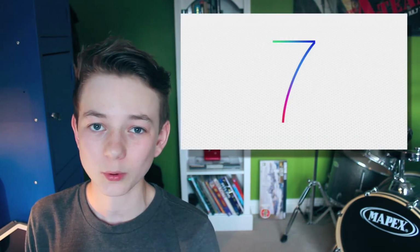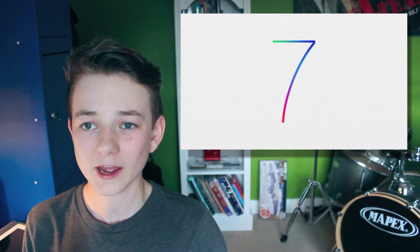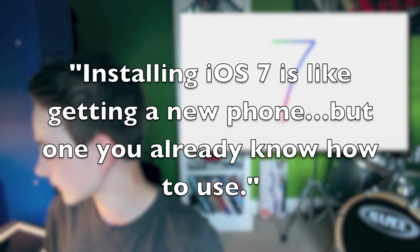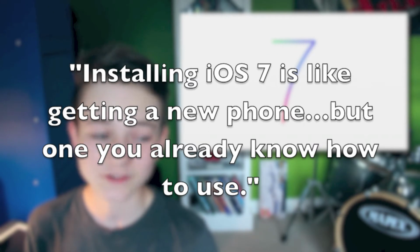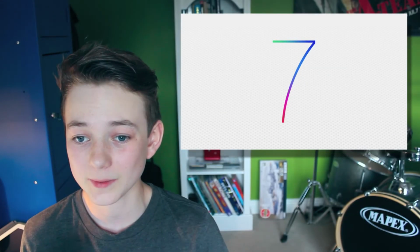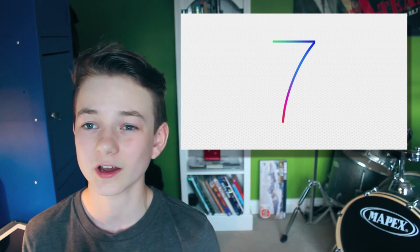But anyway, let's break up all these massive facts and all this information with a quote that Apple said, and it was, installing iOS 7 on your phone is like getting an entirely new phone, but you already know how to use it. So yeah, that is true, basically, and it's amazing, and that is why it is the biggest change to Apple since the iPhone.